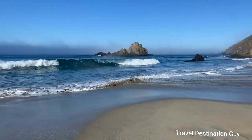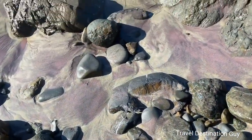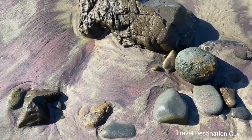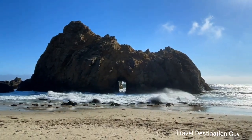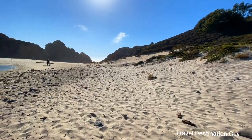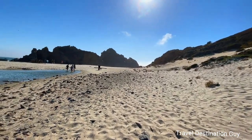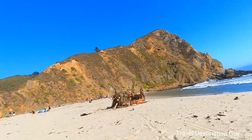Pfeiffer Beach is a stunning beach located in the Big Sur region of California's central coast. Location: Pfeiffer Beach is located approximately 7 miles south of the town of Big Sur, along the Pacific Coast Highway, Highway 1.